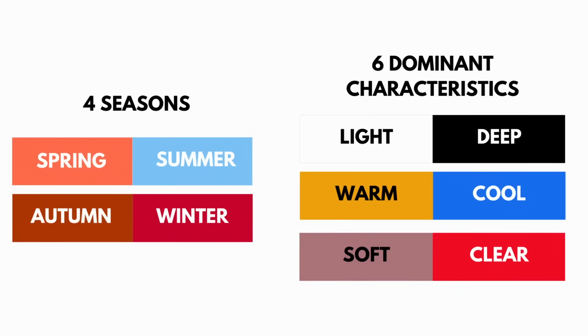In today's color class, we are going to be talking about the 4 versus the 6 palette system. So 4 meaning the 4 seasons that you hear a lot, the spring, summer, autumn, winter, versus the 6 dominant characteristics, which is light, deep, warm, cool, soft, clear.